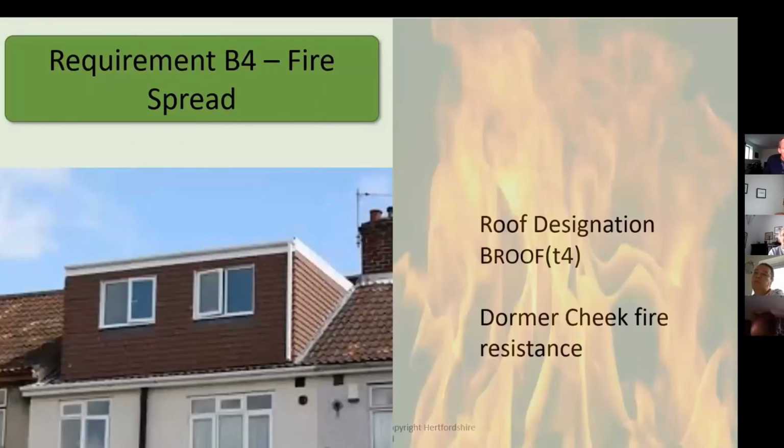Quick slide, we're nearly there now on Part B, but there's just B4. B4 is about fire spread between buildings. There's not a lot that's specifically relevant to loft conversions. If you're forming in dormers, then of course the roof invariably needs to meet the fire rating because it's close to the boundary, and that needs to be B roof T4 in Eurospeak. That's what we used to call in old money AA, AB or AC, the BS476 passes. Apart from the roofs, the dormer cheek walls are non-load-bearing, so they only need fire resistance to deal with any fire spread risk across the boundary. So we need to consider the limits of unprotected area, and then different rules apply to that depending on whether the cheek is more than 1 metre from the boundary or not.